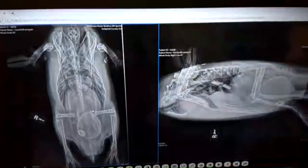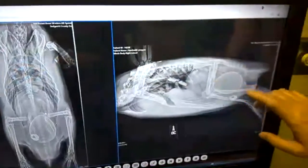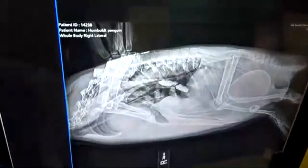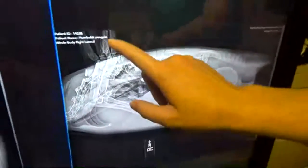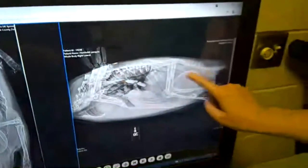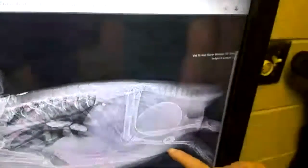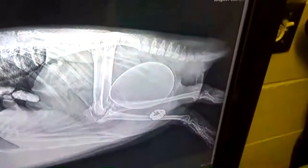So this is a pretty neat image. I'll let you guys kind of guess what it is. The answer is on the screen if you look real close. But, well, we know what this is. This penguin has an egg, but she also has a metallic foreign body in her intestines here.